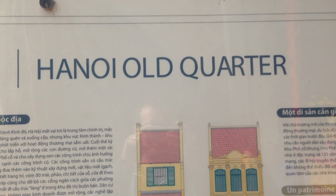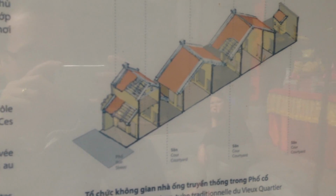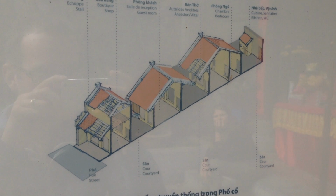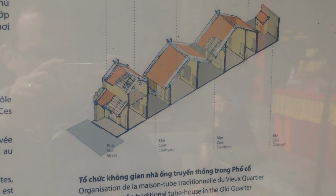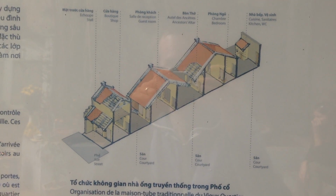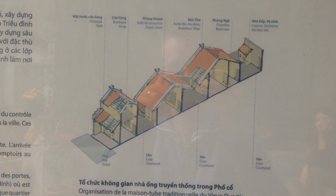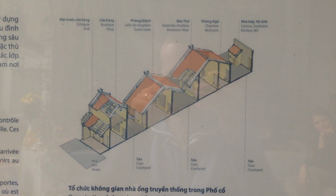Today we are having a look around the old quarter in Hanoi. In this area you get a lot of this kind of construction of house, which is called a tube house. It's very narrow on the facade, but it's very deep, so it goes back a long way. Housing used to be taxed on the width of the house, so the wider the facade, the more tax you would have to pay.